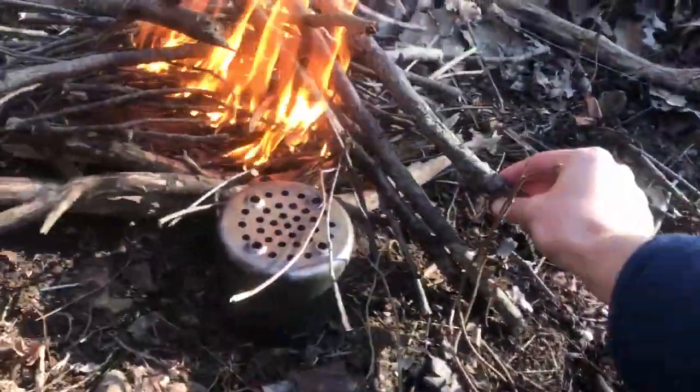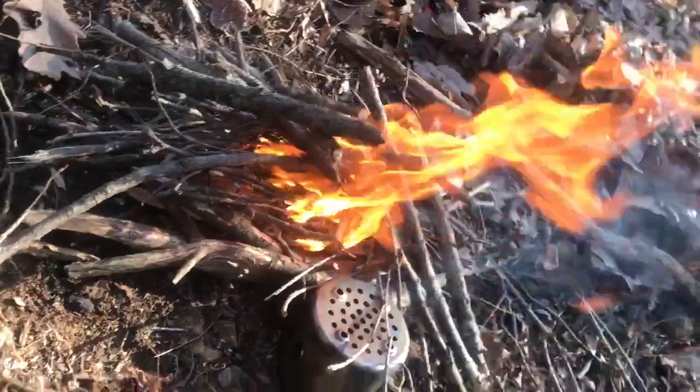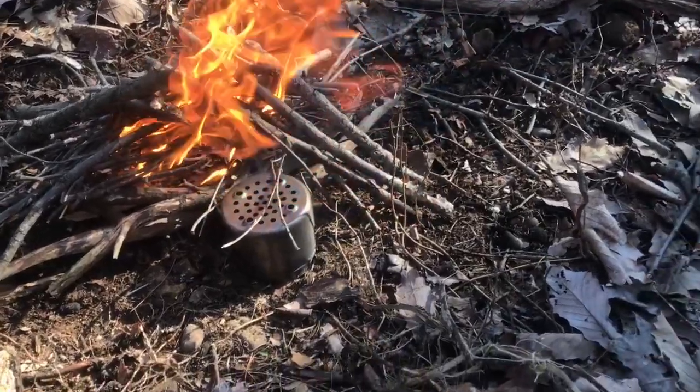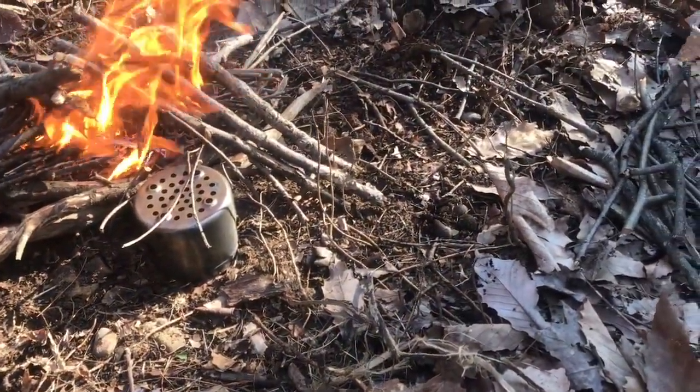And then what I'm gonna do, sorry about the Blair Witch Project on the camera. Now what I'm going to do is take my water bottle and place that right on that little stove just to warm up.